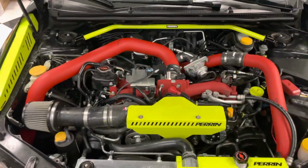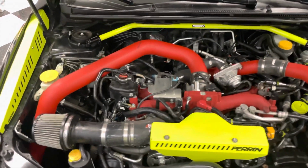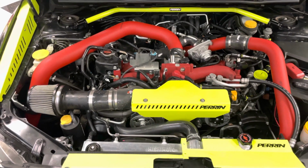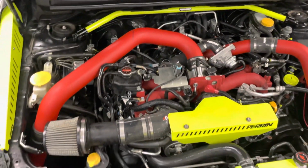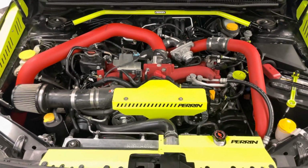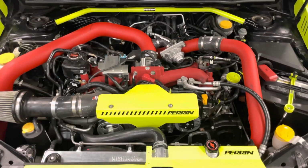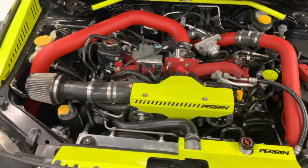So it is the Outfront closed deck block. It has pin mains, Wiseco standard 8.5-to-1 compression pistons, Manley I-beam rods, half-inch head studs, upgraded King bearings, upgraded oil pickup tube, all the necessary supporting mods to be running a built motor. It does still have stock cams, stock heads, but you're still safe around 500, maybe a little bit more. But this is a great platform. If you do down the road want to increase power, you have the block that can handle it.